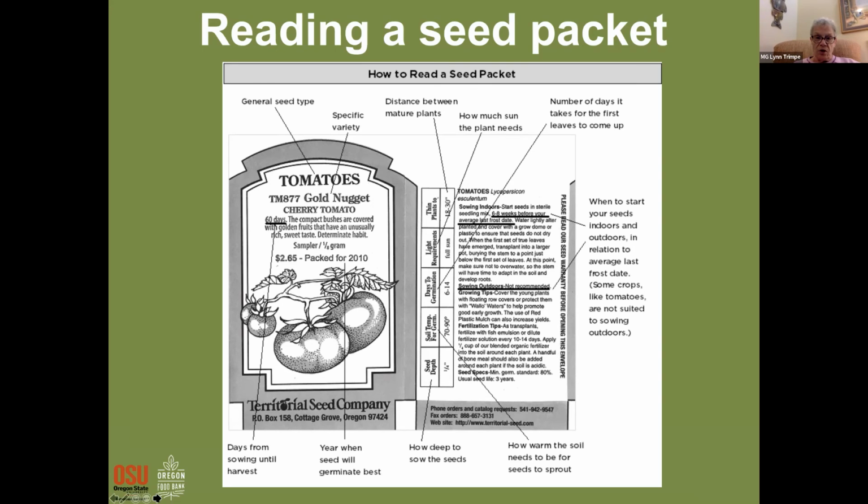So for tomatoes, when it says sowing indoors, I'm sorry, plant it 6 to 8 weeks before our average last frost. In Corvallis, that's around April 28th. So you'd want to start those indoors, counting 6 weeks back from April 28th. And you'll notice it says direct seeding outdoors, not recommended. So Territorial Seeds, which is in Cottage Grove, knows what things will succeed and what's a recipe for failure. Next slide.